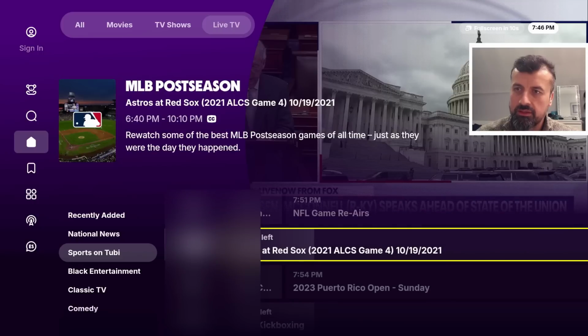That's working great. Let's look at this Astros at the Red Sox. Click on that. Just to show you even that the live content is working absolutely flawlessly as well. So if you're into your baseball or your sports, I'm sure you'll be able to find content in here that you can enjoy. And that really is a fantastic high definition picture.